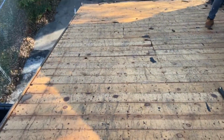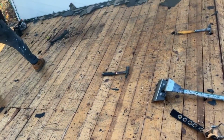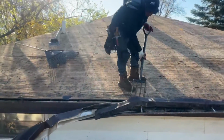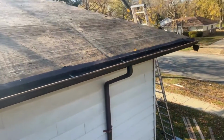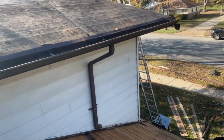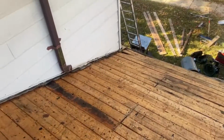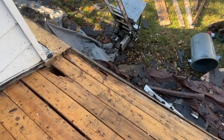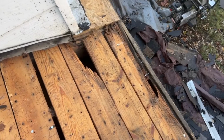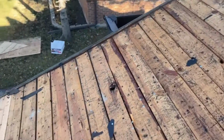This is interesting because this one has planks or 1x6s as its decking, where up here they have plywood. So it's 2 separate roofing systems. Maybe this was an add-on or not, it doesn't really matter. There were 3 sheets of plywood that needed to be replaced. This decking right here is still pretty solid, with a couple of questionable areas that we're going to cut out and replace, because we're not going to be able to put any nails through that. So we'll cut that out and put new boards down to make sure we do it right for the customer.